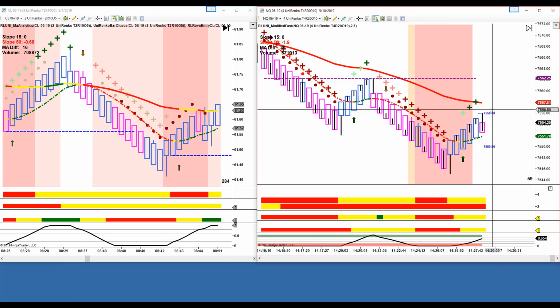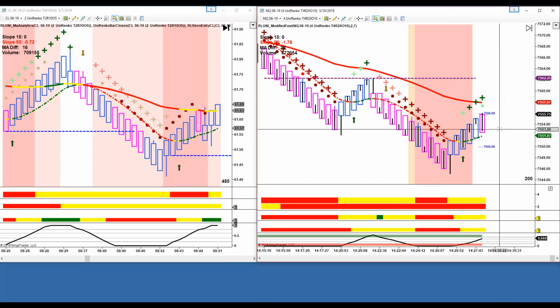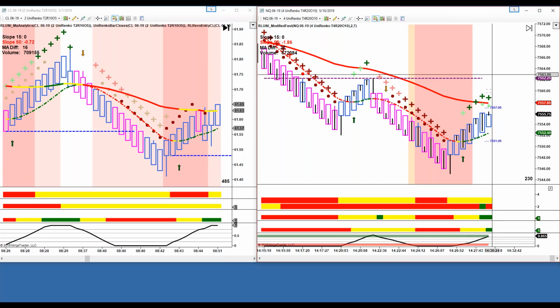Now, that first target and second target, I pre-configured. If you want us to configure a different first and second target for you, we will. If you want to trade more contracts, we'll do that for you. If you want to trade fewer, we'll do that for you too. We have guys in the room trading one contract all the way up to 20 contracts. It's up to you.